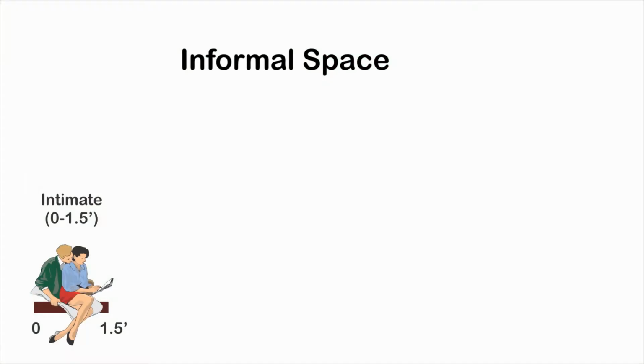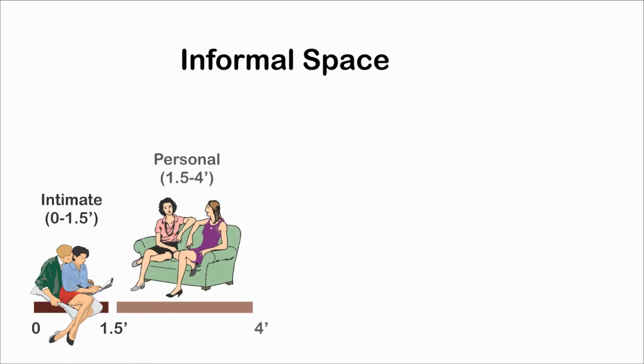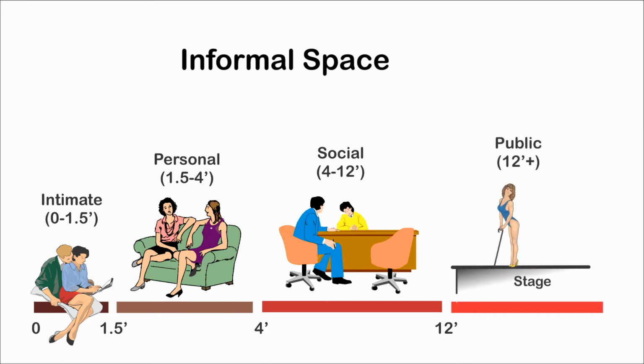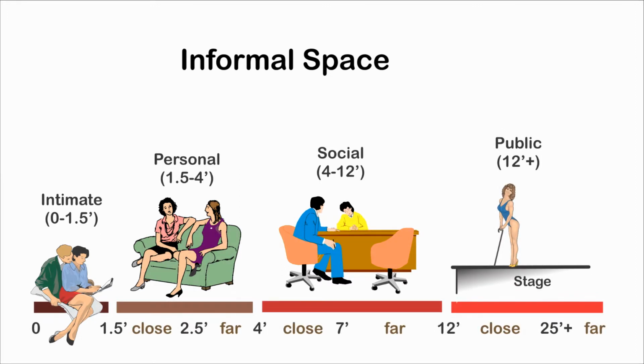There are four general types of informal space. These are intimate, personal, social, and public distances. There is a close and far phase in each group. This video emphasizes the main groupings.